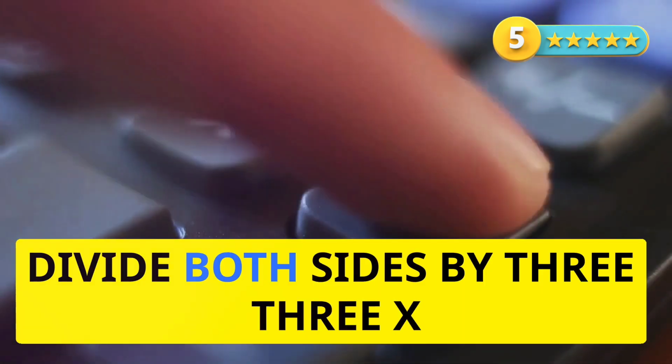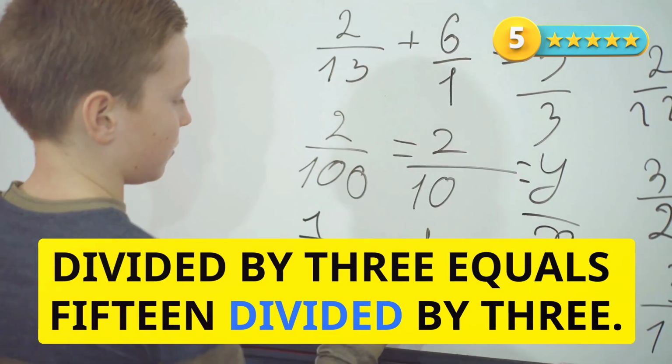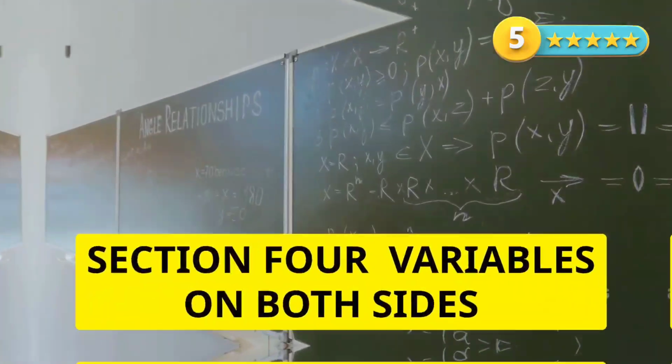Now, divide both sides by 3. 3x divided by 3 equals 15 divided by 3. We get x equals 5. We climbed the steps and solved for x.